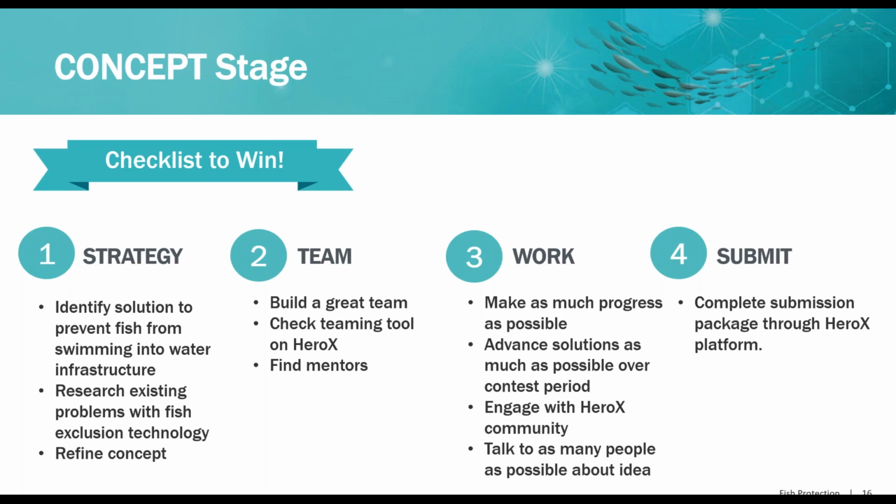The second, your team. We encourage you to build a great team. It helps to have a cross-industry or collaborative team of folks who bring multiple skill sets on board. Check the teaming tool on HeroX. There is a collaborative forum on HeroX that allows you to reach out and search for skill sets that may be missing from your team, or vice versa. And find mentors. Certainly that's a great strategy for any endeavor.